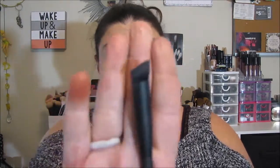It's basically the exact same thing, just smaller for concealer. Same concept, same design. I have also been using this, and I have used this multiple times as well. And again, I do really like this brush a lot. And the price of this brush is $10.